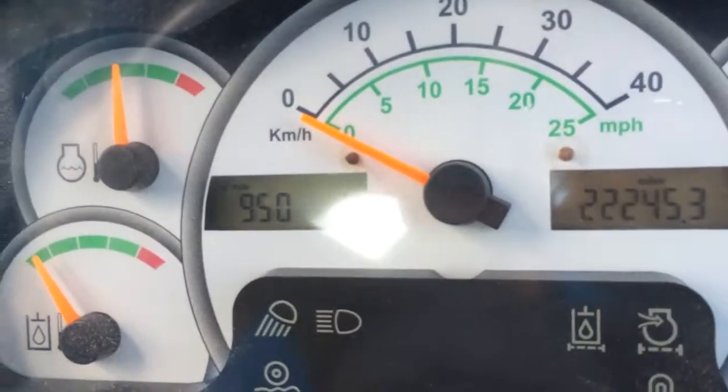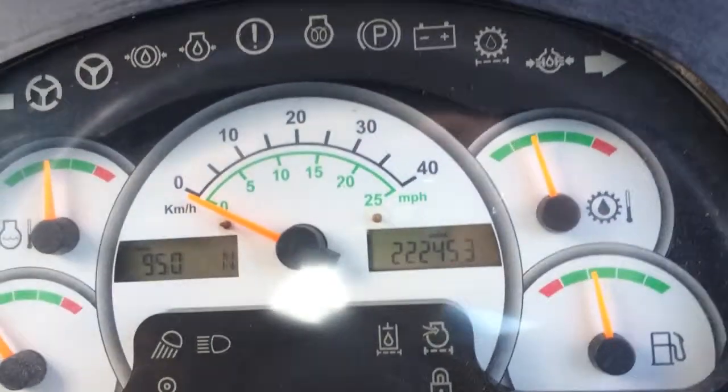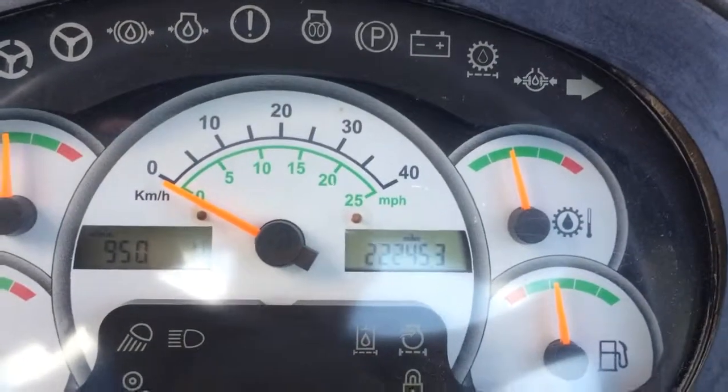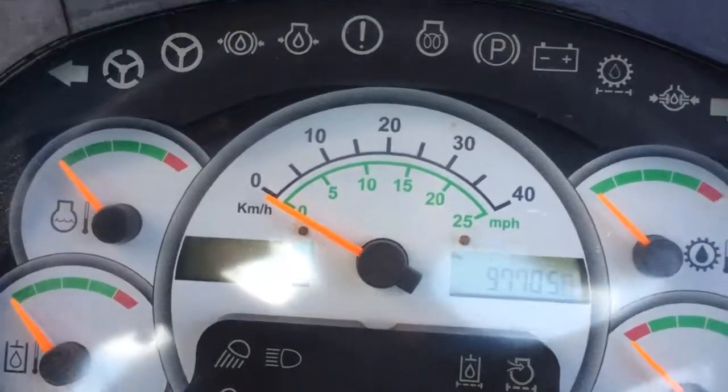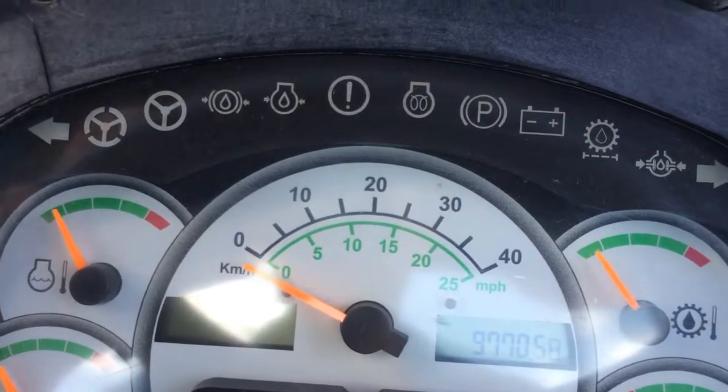It's hard for me to keep my eyes on this, but I think that should have done that. I can't remember if I showed that all these lights up here work.